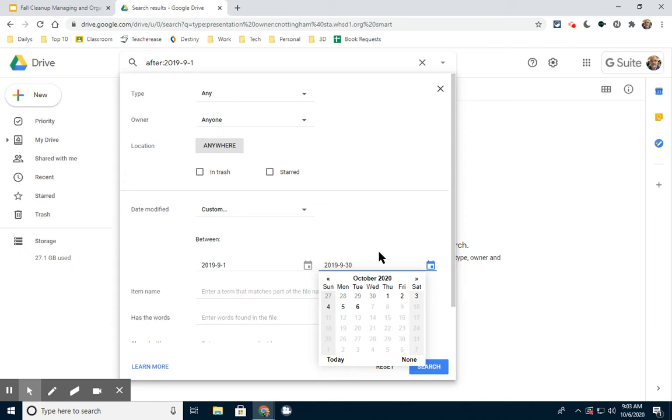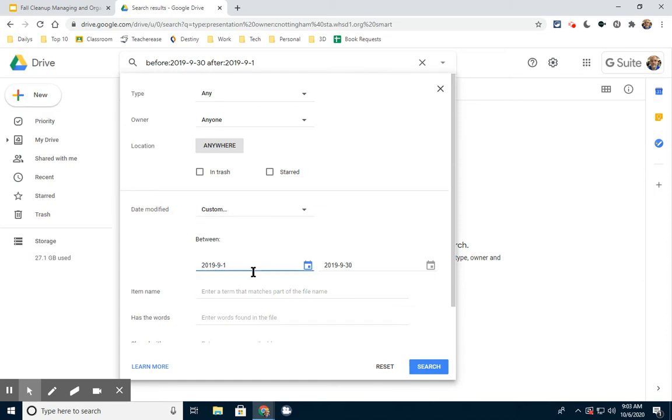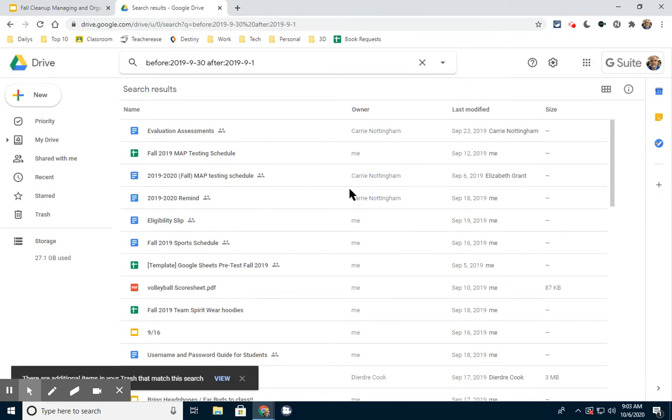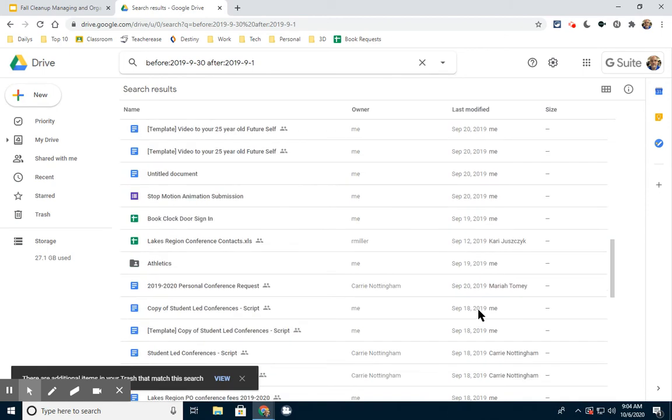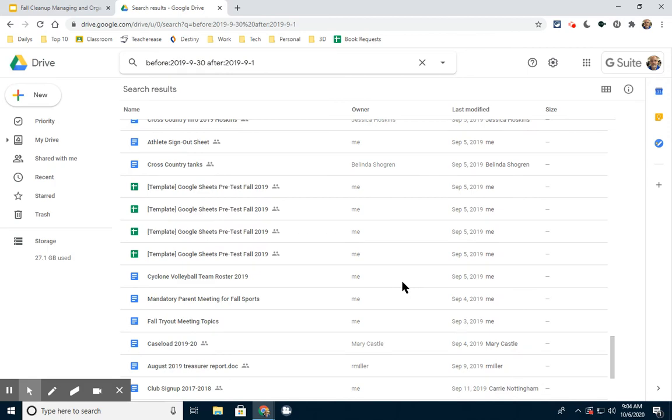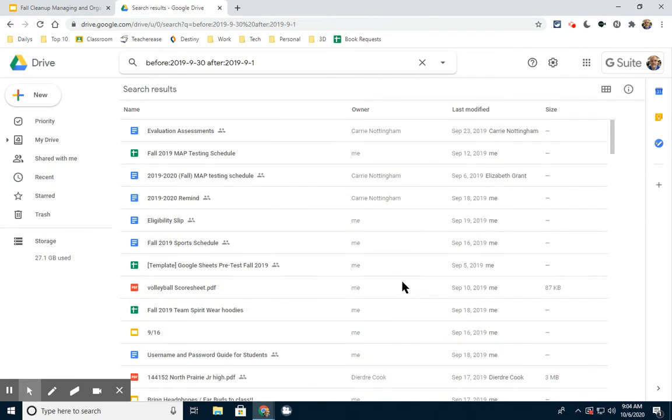I know that sometime in the month of September, I created this file that I'm looking for, and I can't find it any other way. It's somewhere between these two dates, and I click search, and anything I created during that time period is all going to come up. So you can see what I've created. Everything in here that it shows up was all created in September of 2019, which obviously is a lot of stuff, which is why we need to be able to have these files in here so we can find them.